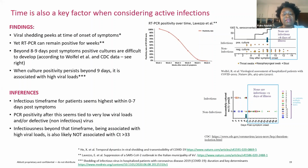So the inference is that the infectious time frame for patients seems to be highest within 0 to 7 days post onset of symptoms, which corresponds to the most effective time of the Panbio antigen test. PCR positivity after this seems tied to very low viral loads and/or defective or non-infectious virus. And infectiousness beyond that time frame, which is not related to high CT values, is associated with subjects that have high viral loads.